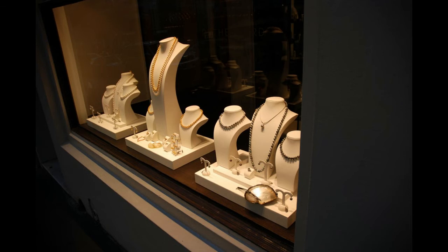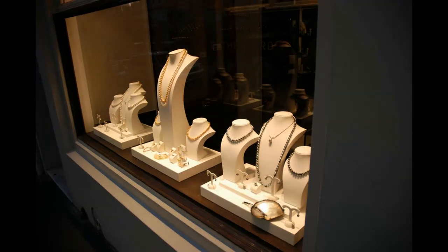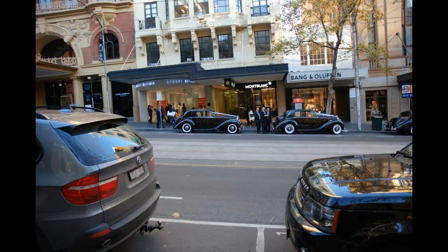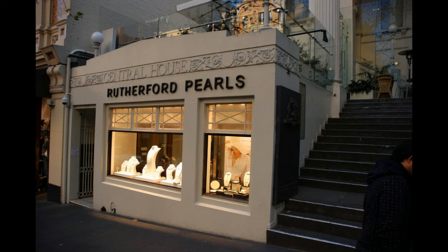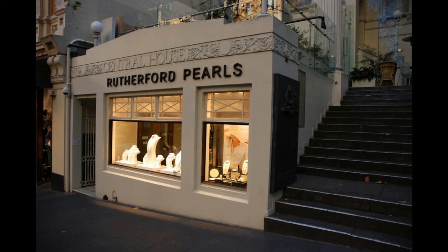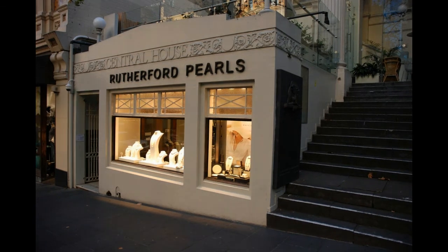I do love having a look around, particularly a cultured city like Melbourne. Melbourne is really, really classy, and I just love the look of this Rutherford Pearls store. It just looks so cute. It's sort of Art Deco-ish. I mean, you could imagine going in there and paying 20 grand for a strand.